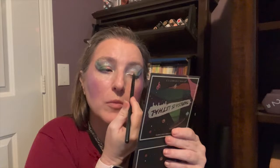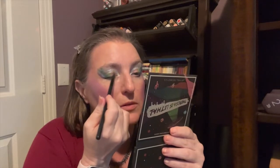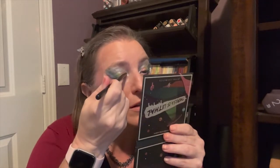And I'm bringing it from the lid up a little bit into the crease, but not getting too much into my silver. But I want it enough so you can get the color read off of it. Okay, I'm gonna clean my brush really quick and then go back into TV dinner and reassert that. It's my assertiveness training right there.